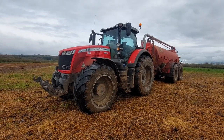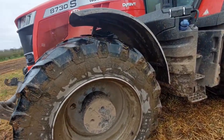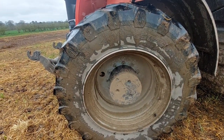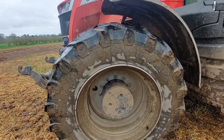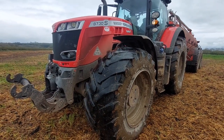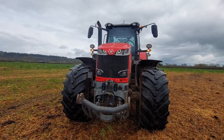So yeah, she doesn't look like a massive tractor until you realise that is a 650 wide tyre on a 34-inch rim. Most big tractors you see are like a 600 wide on a 30-inch rim. All of a sudden, everything takes a different perspective. I do really like this tractor, I've got to admit. Just an animal of a thing.